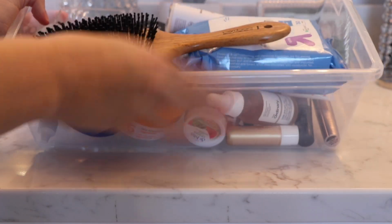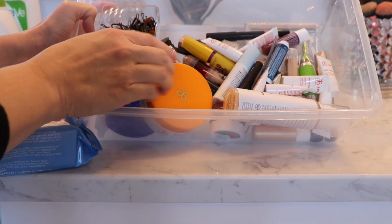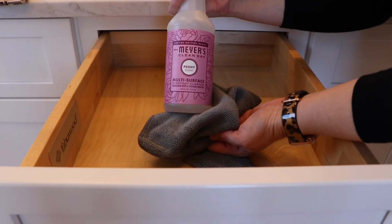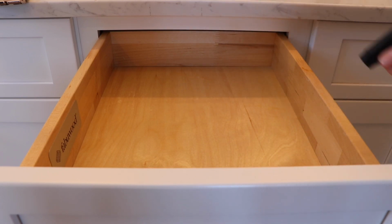So the first thing I did was take everything out of the top drawer of my vanity, and this is just everyday stuff that I'm reaching for: contacts, skincare, makeup, things like that. Next up, I'm gonna clean out the drawers. I'm using the Mrs. Meyer's in the scent Peony.